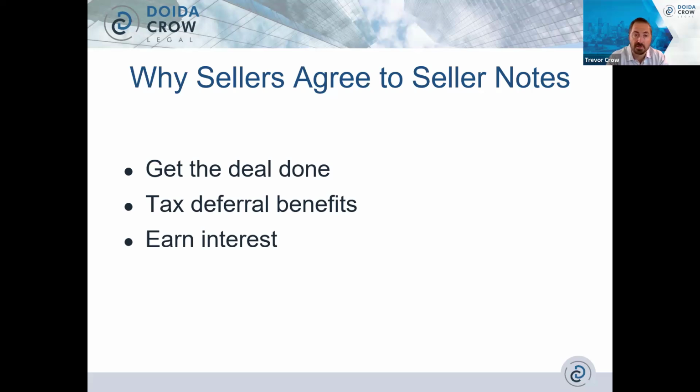That is a tax benefit for the seller, and sometimes it even allows them to be in lower tax brackets over each year. So that's a definite benefit for them. Instead of paying tax on that full note at closing, they can treat it as being taxed when they actually receive the money from payment under the note. So that's good. And then lastly, there's interest.